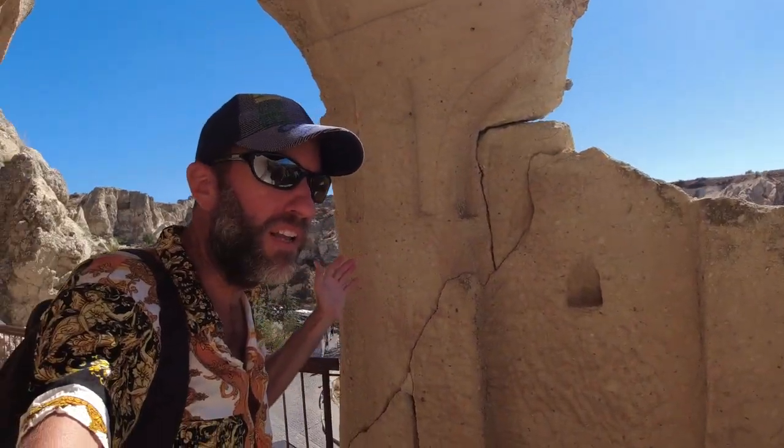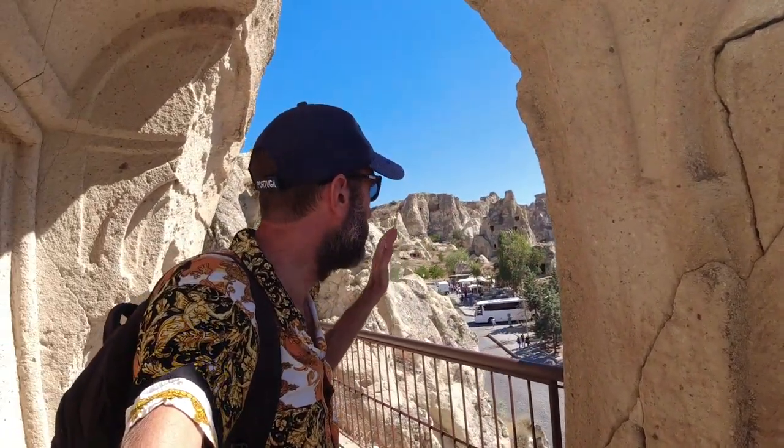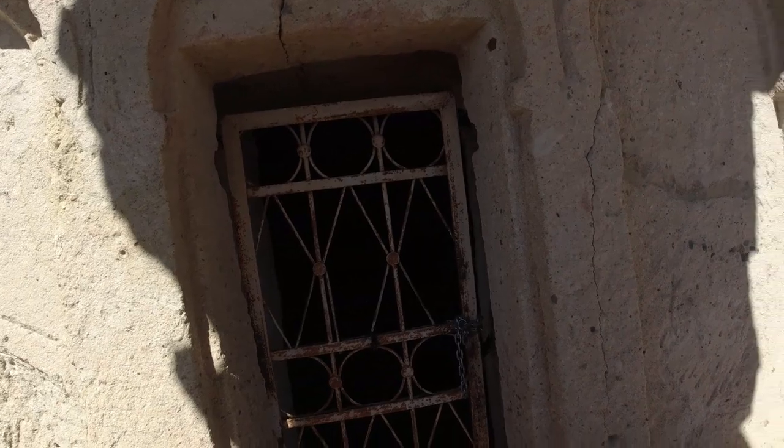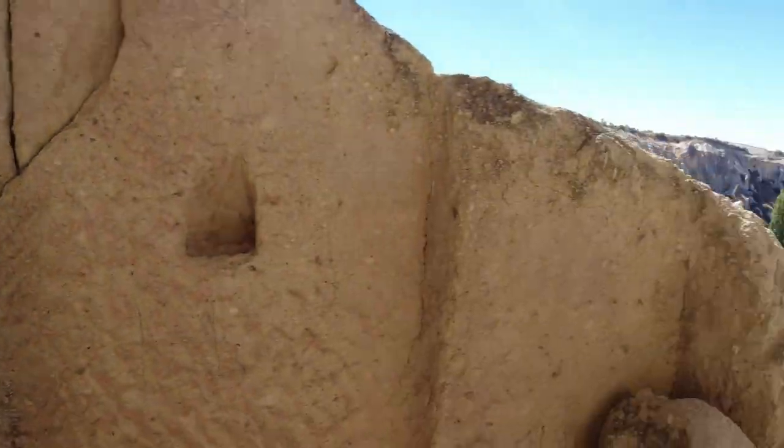And so, to the best of my recollection, you might not be able to film inside of the churches and show the paintings inside the pay area. So at least I was able to give you a taste of it there. Let's go find out.